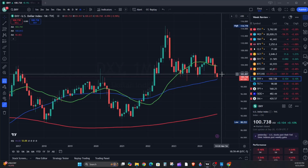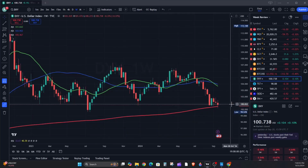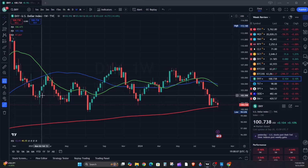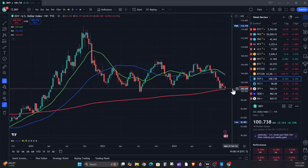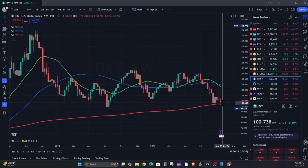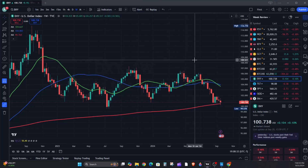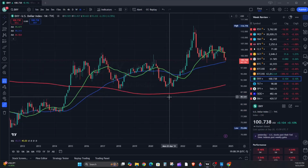But we have 7 days left again in this monthly bar. So we're kind of sitting, as you can see, at the support levels, 1, 2, 3, 4 points, and the 200. So there's a lot of support here. We're sitting right at a lot of support. So if this week we see a big bar and it takes out these three red bars, higher prices will be seen in the dollar. So I think we're going higher.